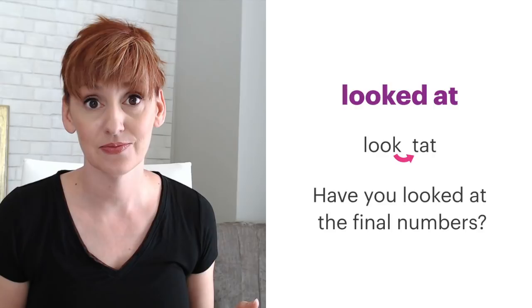Looked at. Again, we have that tricky consonant cluster. Looked at becomes looked at, with that T sound coming over in front of the word at. Have you looked at the final numbers?